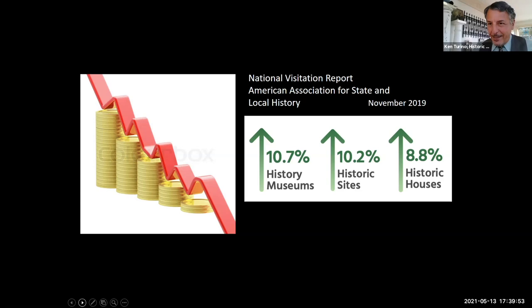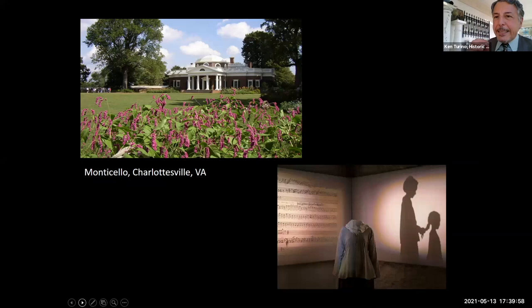This does not come easy and can take years. Many of you have probably visited Monticello. For the last 25 years, they have been grappling with telling the story of the enslaved. And it's not easy, it takes time. And sometimes organizations don't bother to dig into the stories or ignore some of the stories.